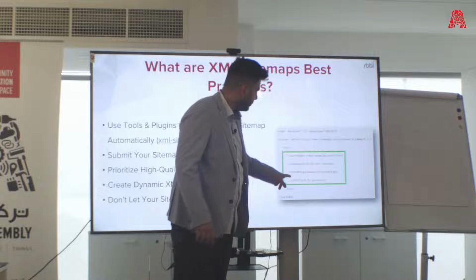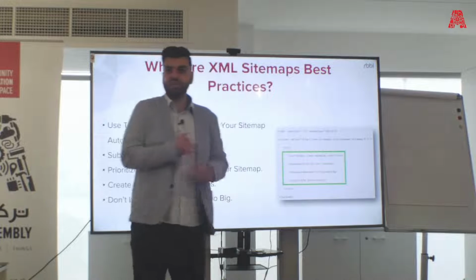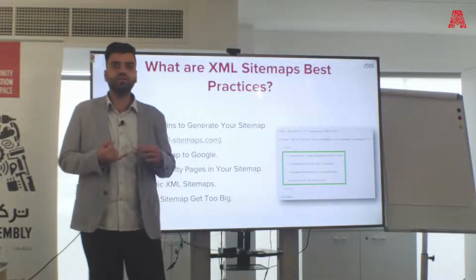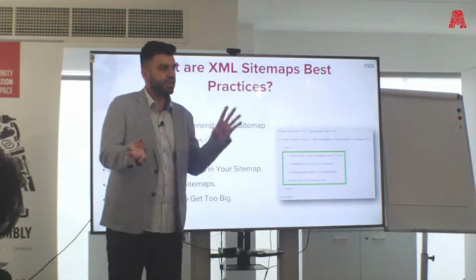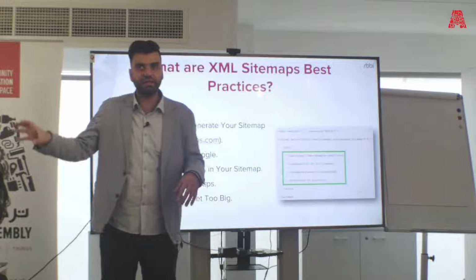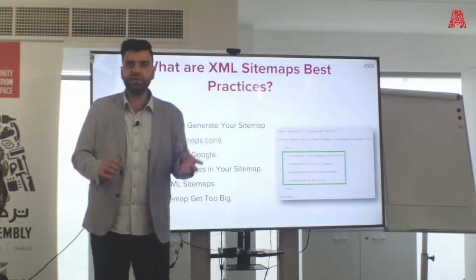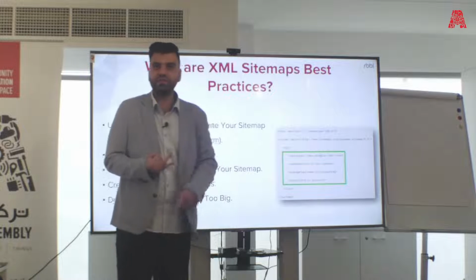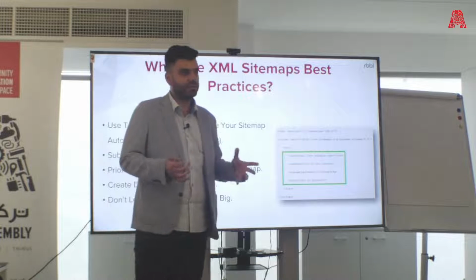And then the frequency of change, I change every week. So in this change frequency, you decide what you want Google to do, and you can choose this group of pages to be weekly, this group daily, this one weekly, monthly, up to you to prioritize your pages. You know your website. I want Google to crawl them every day or every week or every month, depends, okay?